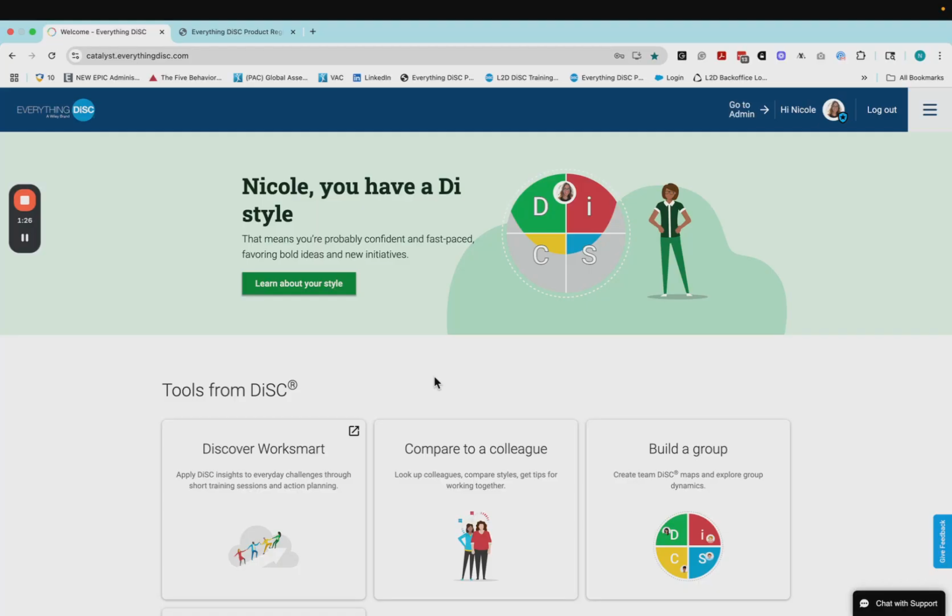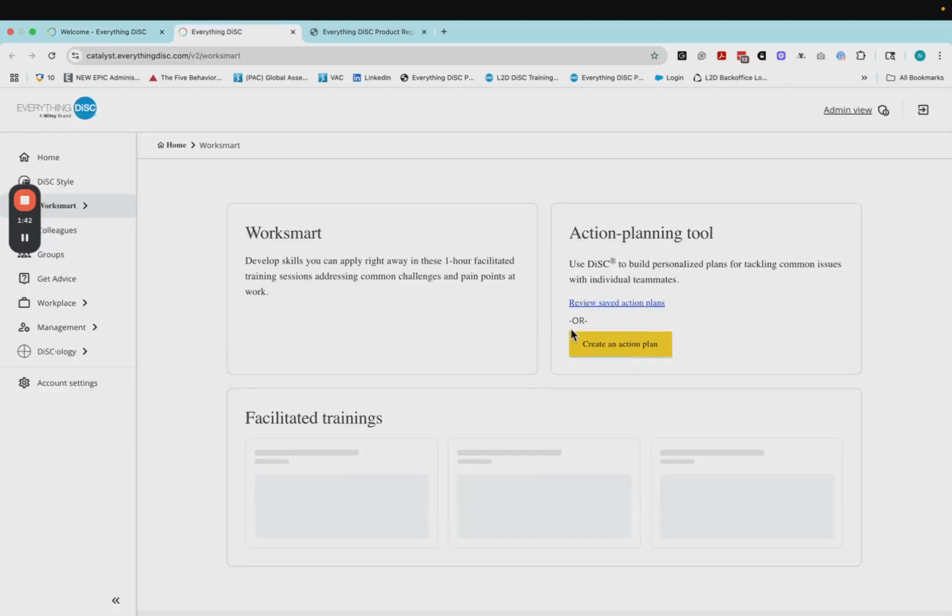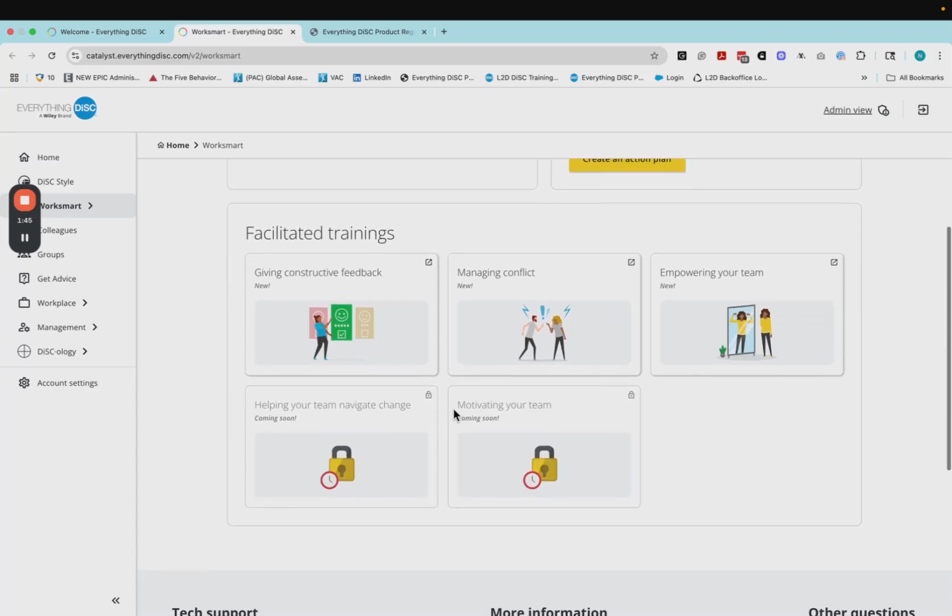Once they're in Catalyst, and once you've turned on WorkSmart for them, which will be 10 credits from now until the end of July, and then 20 credits moving forward, they'll log in and they'll see this little tab of Discover WorkSmart. And then you'll see 5 different facilitated trainings. So those 10 credits in July and 20 credits after that will give you access to all 5. You, at this point, can't pick and choose which ones you're purchasing, but my understanding is that in the future, you'll be able to pick and choose which ones they'll be able to see.